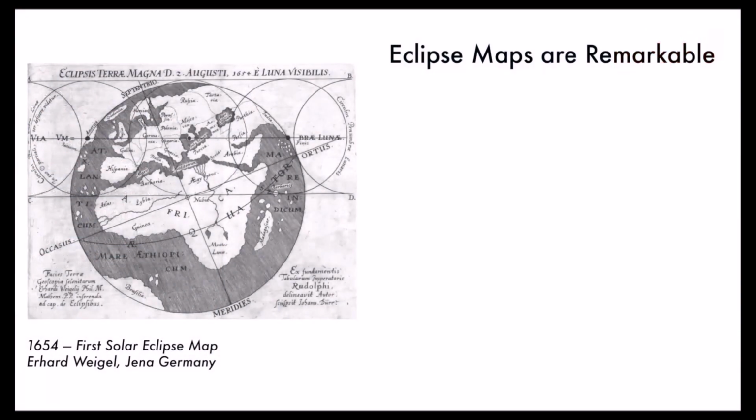Okay, now I'm going to speak about what's so special about eclipse maps. I personally am beguiled by eclipse maps. I think they're really cool. And what's really cool is this is the first ever eclipse map that was produced in 1654. And I've made a modern map to compare against this, and this was remarkably accurate for the time.